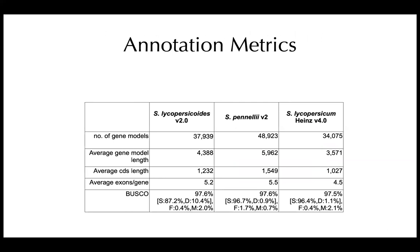To give you an idea of what our annotation looks like, here are a few stats on that. We have slightly more gene models in lycopersicoides than Heinz, but they're fairly similar. Overall, things are looking pretty close to Heinz, which is good because Heinz is our model species, and we know a lot of time and effort has been invested in that genome. So the fact that it's comparable is a good sign. We still have a higher level of duplication, which is not surprising since this is a fairly heterozygous species. But we are able to get most of the BUSCO set, genes that should be present in these species, in our annotation as we did in the genome. So our annotation is probably pretty decent.